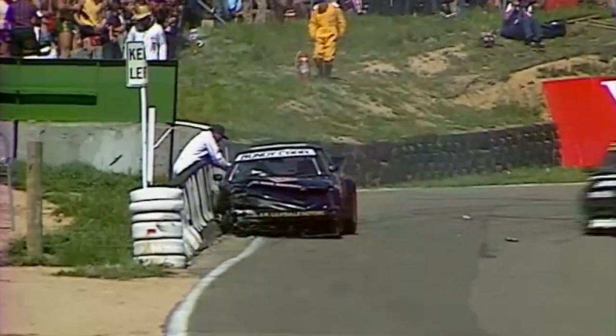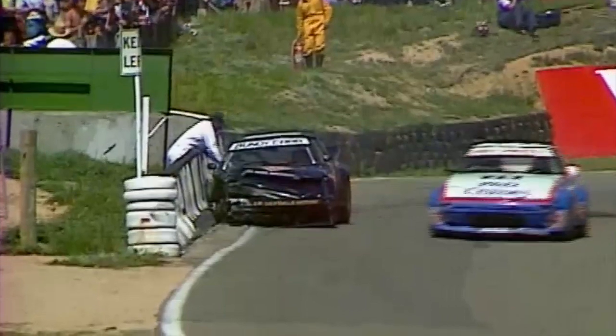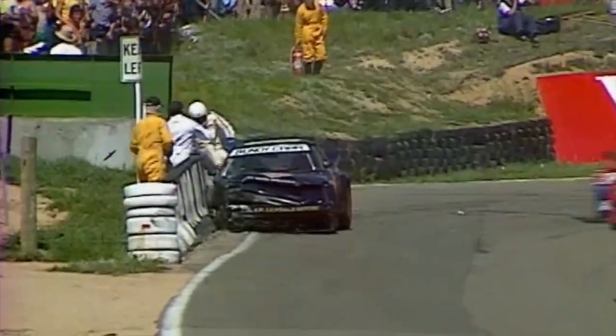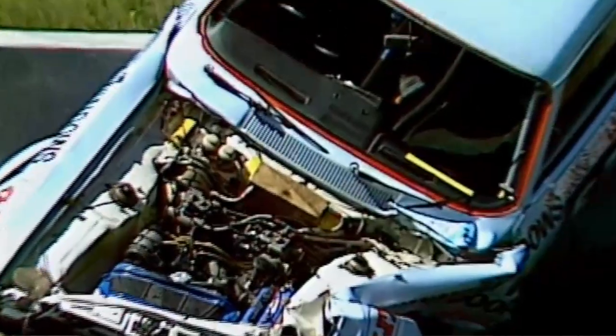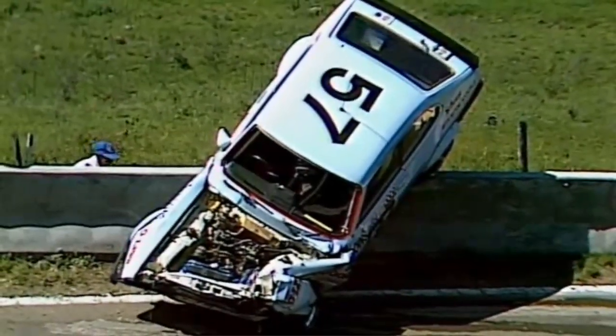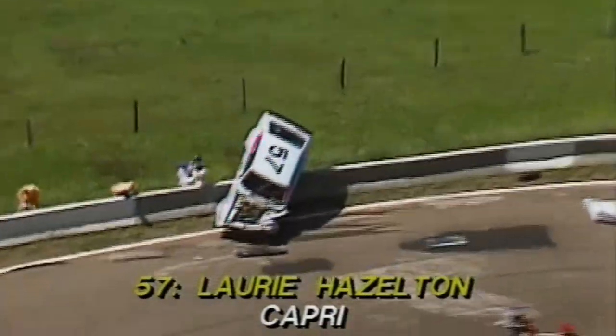In the early stages. Dearie me, and one's just gone into the wall up there at the top of the mountain, not far from where, of course, Dick Johnson. Yes, no, he's gone in very heavily in front. The question is, as the driver gets out, he's a bit shaky, but okay. Did one of the RX-7s? It's Lawrence Hazelton and Jerry Starberg in a Capri, one of the 3-litre class cars, car number 57.